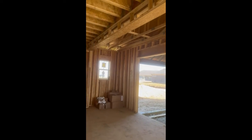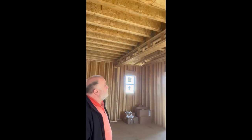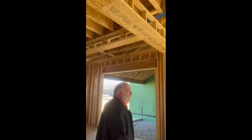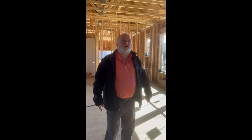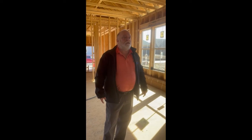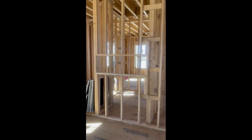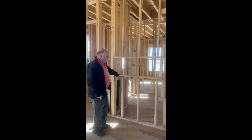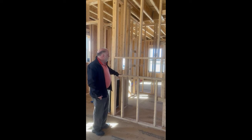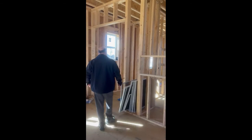Detail here, coffered ceilings. Big open great room and kitchen, dining area. Is that going to be a fireplace? Fireplace is over there. I wonder what this is going to be. I don't know. We'll have to look at the plans. Pantry, big pantry.